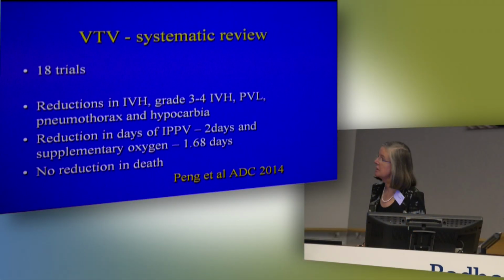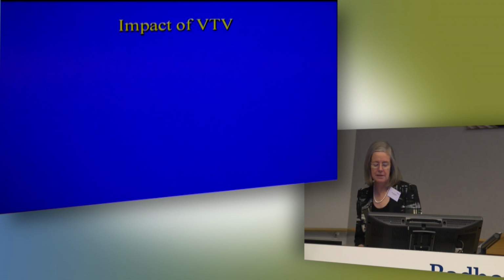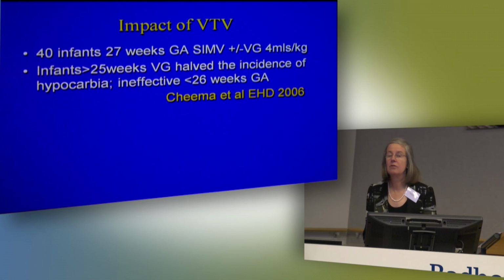So I've already showed you this volume-targeted ventilation systematic review and commented on that they have got a reduction in BPD. But let's unpick these studies. So this is a study which set about looking to see if volume-targeted ventilation, i.e. the level of volume delivered, did not vary according to the baby's lung function.